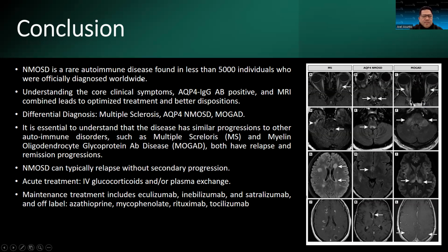NMOSD is a rare autoimmune disease found in less than 5,000 individuals. Understanding the core clinical symptoms, AQP4 IgG antibody positivity, and MRI combined leads to optimized treatment and better dispositions. You must be able to do the differential diagnosis and rule out these other two to be able to diagnose AQP4 NMOSD.